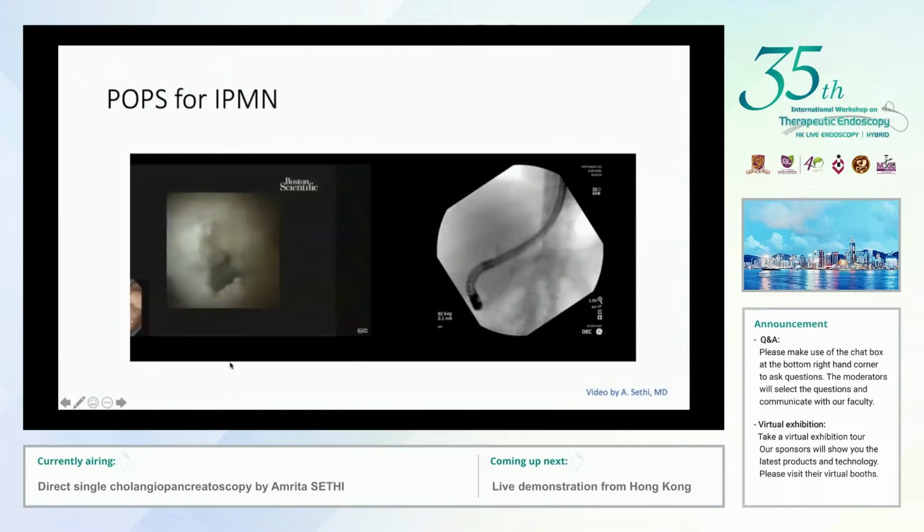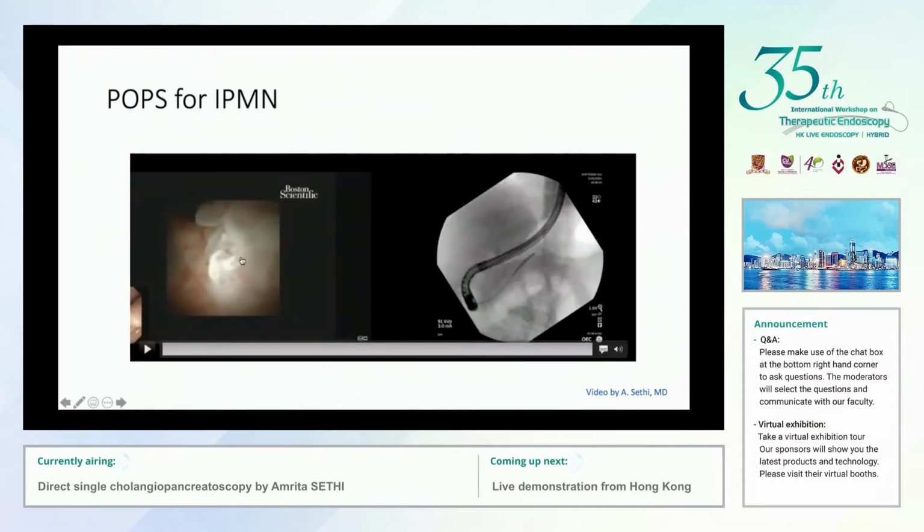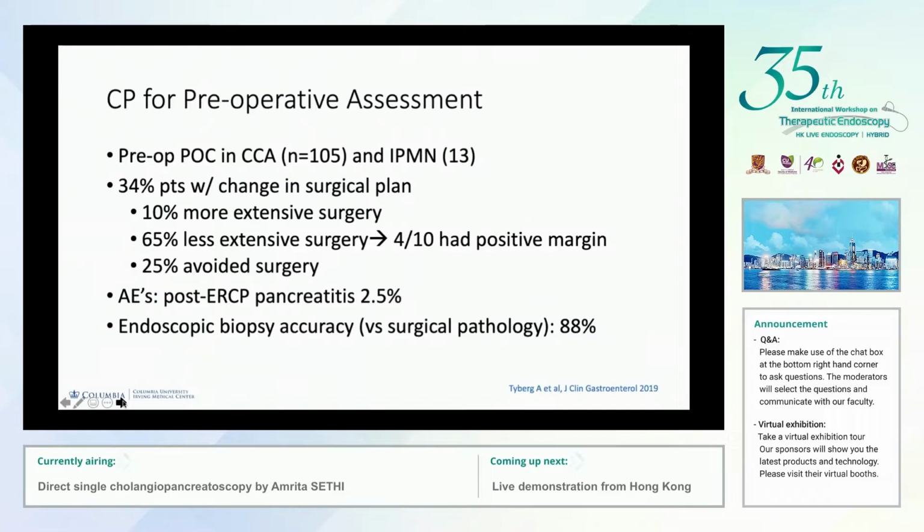This is an example of a patient who was originally sent for Whipple surgery due to a stricture in the neck of her pancreatic duct with a dilated distal duct. However, on pancreatoscopy, the IPMN features were only found in the distal portion, in the body and tail of the pancreatic duct, with normal epithelium in the head, and therefore this patient was offered an extended distal pancreatectomy. And thus, cholangiopancreatoscopy is now being used for preoperative assessment. In this study, 34 patients had a change in their surgical plan, with 25% of patients avoiding surgery.